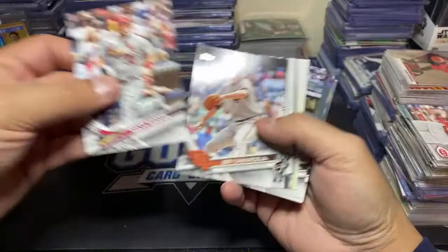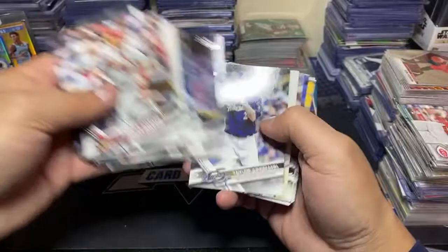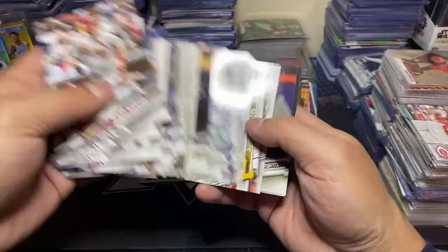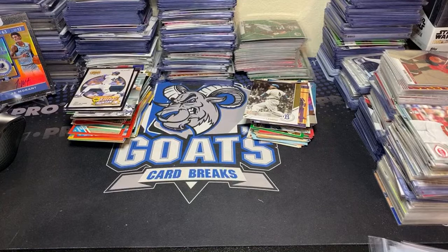More base. Rookie Cody Glover again. Ronaldo Nunez. Oh, Nunez, just when I say that. Where the heck was he? Name it, Brandon. There he is. Thanks, buddy.